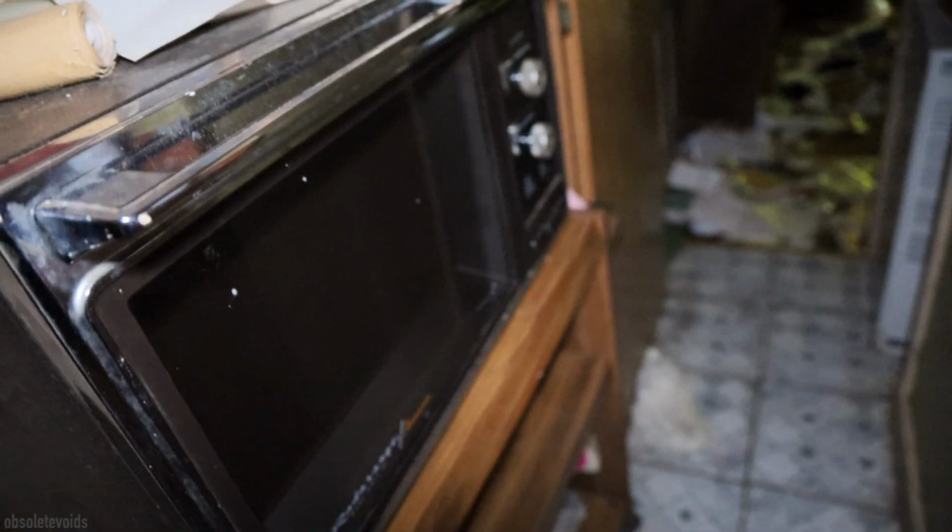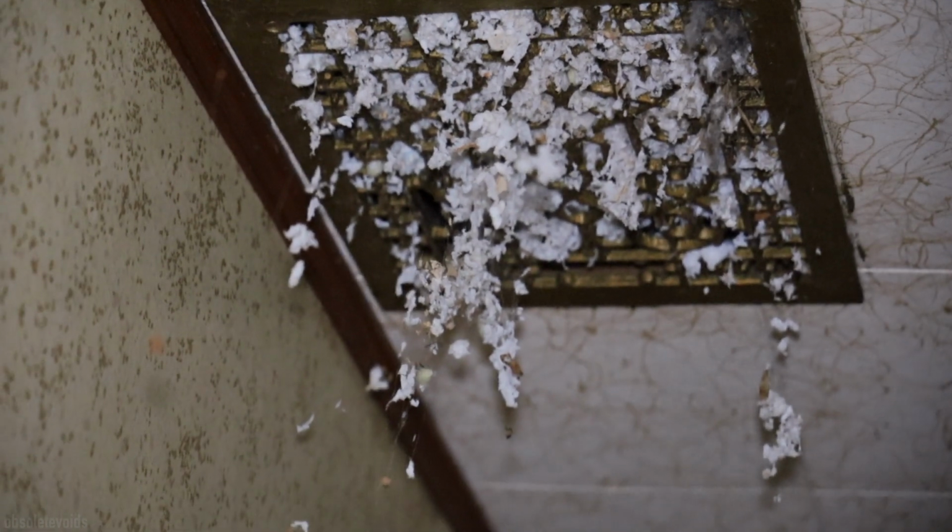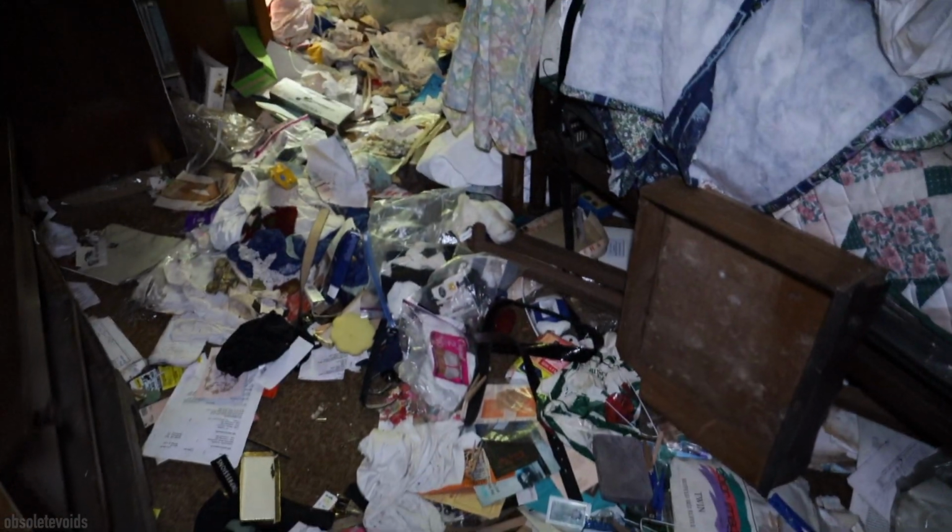Super old microwave, Jesus. That's like a microwave oven. That's pretty cool. Oh, gross. You see how nasty that is? Come on, focus on that. Ew. Oh, no. Something's definitely living in there. I honestly don't even know if this floor is safe to walk on. This side of the house is kind of going in like that.